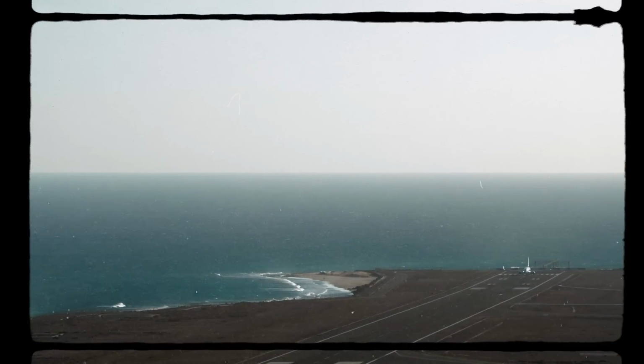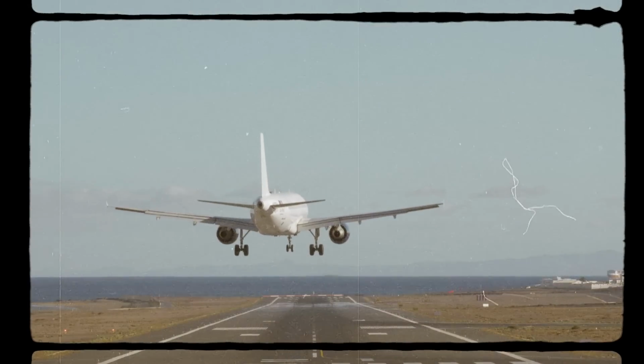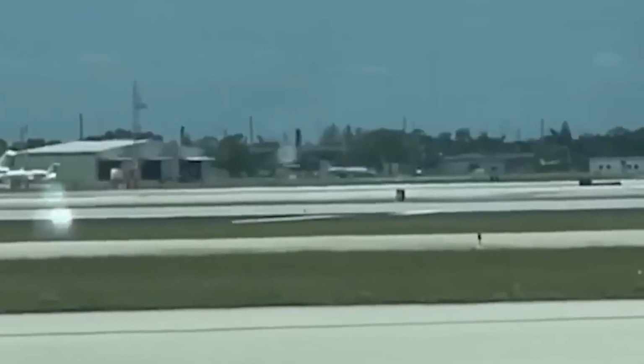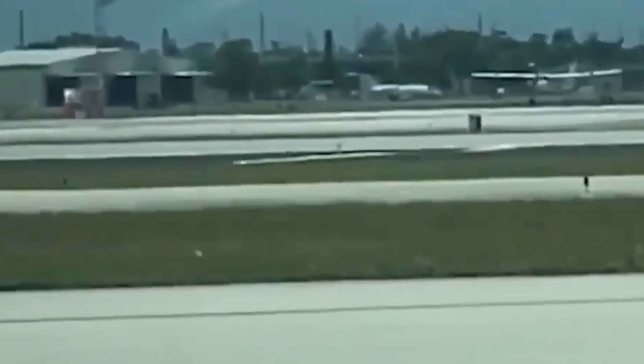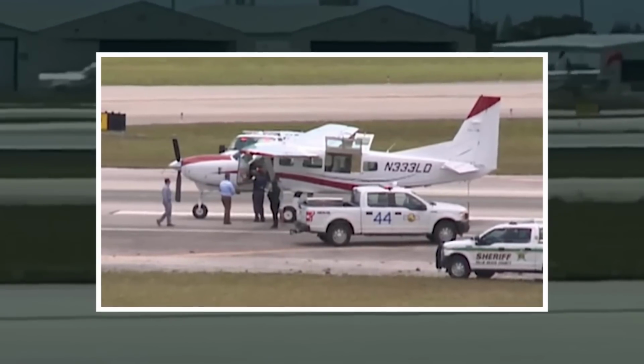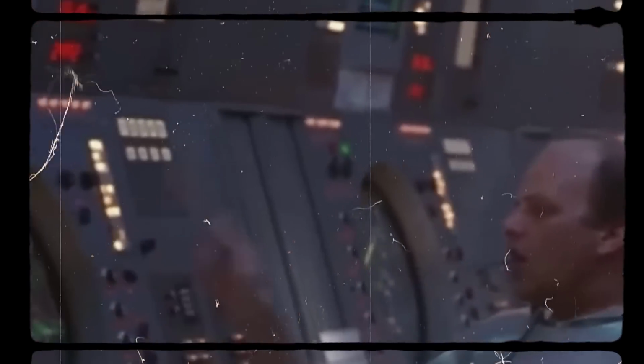Palm Beach International Airport, located in West Palm Beach, Florida, is a busy commercial airport serving millions of passengers each year. The incident highlights the rare but essential unconscious pilot scenario, where an untrained individual must step up to handle the controls. Air traffic controllers play a critical role in guiding the passenger pilot through clear and concise instructions, ensuring that the aircraft remains stable during the landing approach.